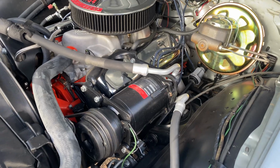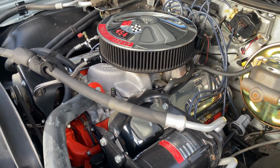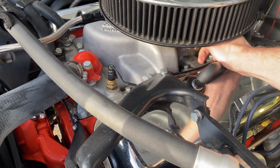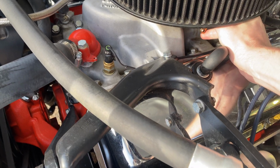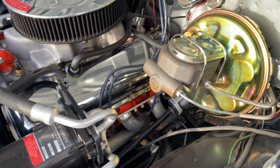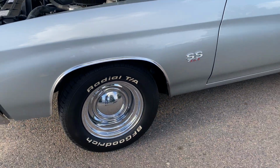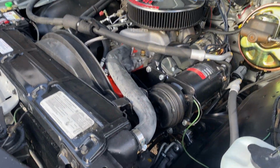So there you have it. There's your 454 big block Chevy engine, Edelbrock aluminum intake manifold. Got some nice long tube headers on there. You got power front disc brakes, I believe. You have power front disc brakes, drum in the rear.